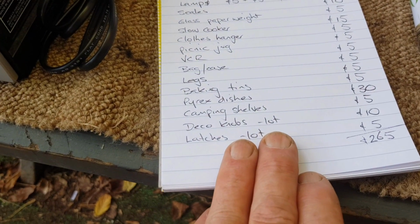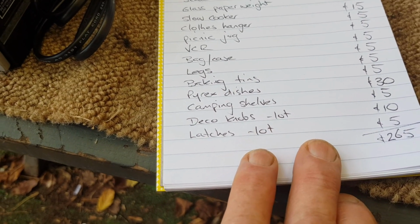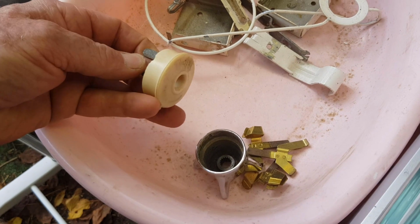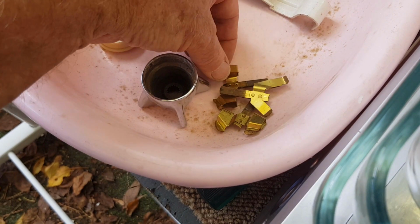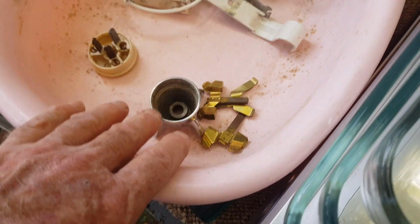So we just put 5 on those camping shelves. The deco doorknobs, 10 the lot. The latches, 5 the lot. There was a little bit of scrap metal, a bit of clean steel. The one plug, that's the one I took off the lamp that I replaced. I have a box for plugs. They're mostly brass. Now these things were brass. That was from a double adapter that I just took apart because it was a bit cracked. So $1 or $2 for scrap there.